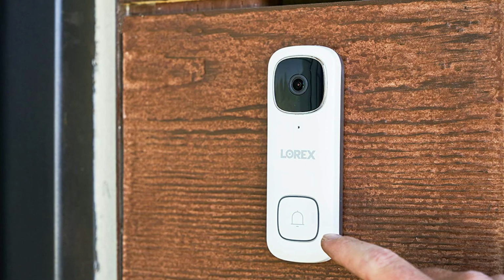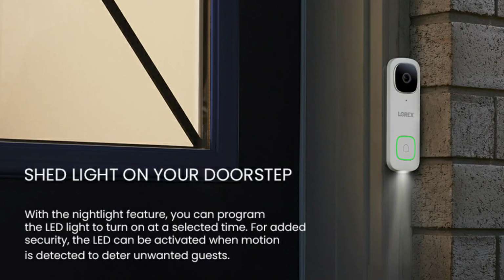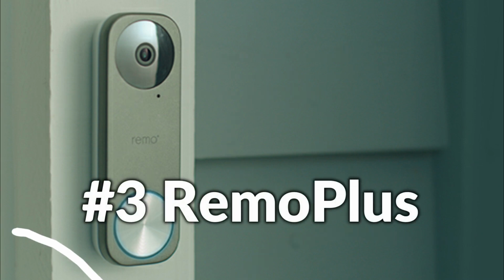Your home will always be accessible thanks to the Lorex Home app. This app will enable you to remotely access your doorbell no matter your location so you can easily check out live video, customize your settings, playback recorded motion events and also speak with visitors at your door. On number 3 we have the Roamo S Video Doorbell.